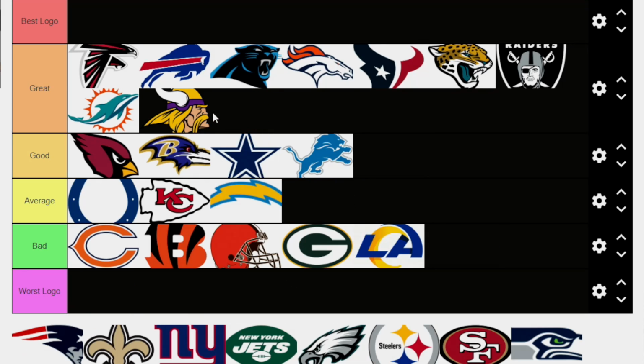Vikings, it's a Viking. I mean, the Minnesota Vikings logo looks really nice, and I really do. I mean, look at the Viking. It looks awesome. It looks really cool. Of course, that's going in the great tier. I think we've noticed a trend, a lot of great logos. Like the NFL logos, honestly, the people that designed these did a very good job.